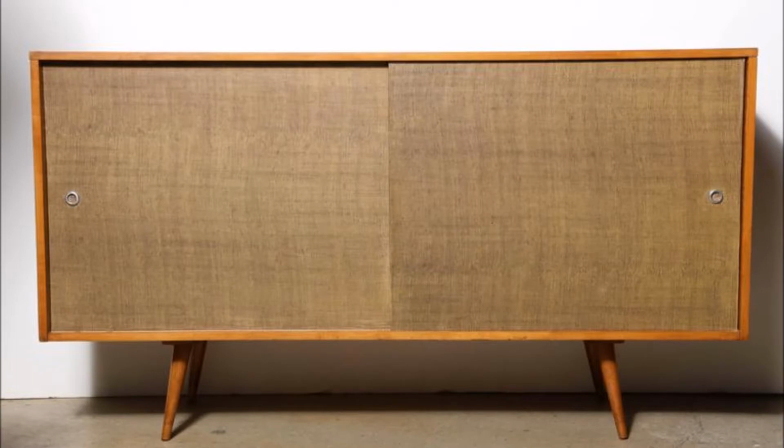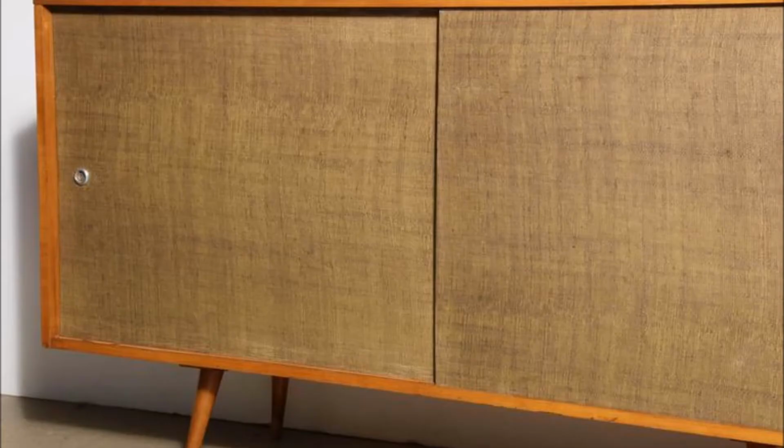It has one major thing that's holding it back as far as a mid-century modern collectible. I have the doors off of it now, but the doors are supposed to be what's called grass cloth, which is basically a thin wooden door that's covered with a weave fabric that looks almost like a burlap, and then it's colored. And I'll show you a picture of what it's supposed to look like right now through the magic of video. Except we don't have those doors.